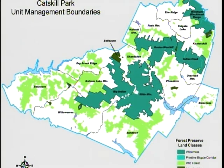And you can see that there are different colored areas within the park boundary. That light blue line outlines the park boundary of Catskill Park. But the white areas are actually all private land that are all managed within the unit management boundaries. So it's kind of a zoning classification for Catskill Park. The Adirondack Park has the same thing. And then the green areas are different classifications of forest preserve, which is protected by the state constitution. You basically have to leave it alone.